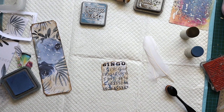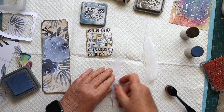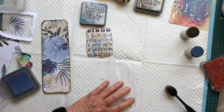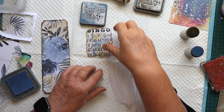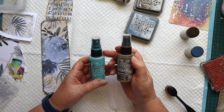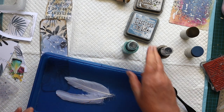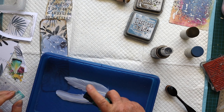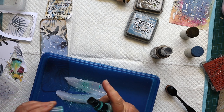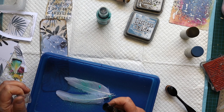I'm going to squirt that with water. Leave that to dry. And now I'm going to do some stamping on these feathers. Stamping or just inking? Just inking, I think. So I've got some distress oxide spray. I've got ground espresso and peacock feathers. I'm going to pop them in here to protect my area. It's not going to absorb into the feather by the look of it.